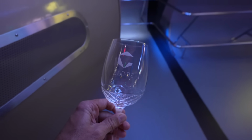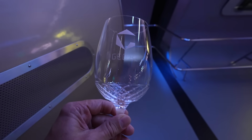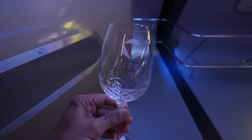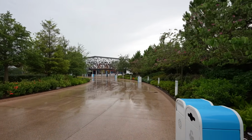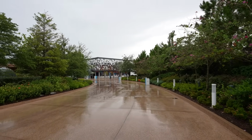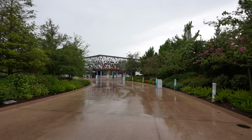As we were leaving, they gave us one of the wine glasses, a commemorative wine glass for being one of the first guests on opening day. Came out into World Celebration. And it's raining now, so the park has cleared out tremendously. So now we're on the search for the new popcorn bucket that came out today. We'll see what we can find.